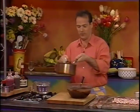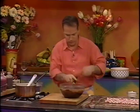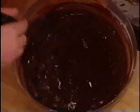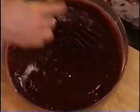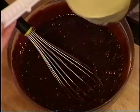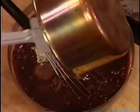Okay, a little bit more of the hot cream. That's two times, okay, two. It starts to smell pretty good now. Okay, and then the last time. Let's scrape everything, huh? Don't lose anything here.